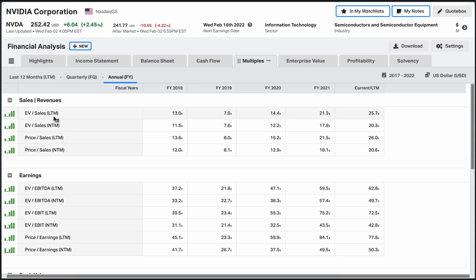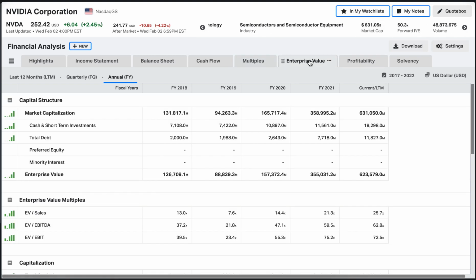And one that I like to use is the enterprise value to sales ratio. As you can see here, the market cap is $631 billion. But if you take a look at the enterprise value, this also includes things like the total debt and the cash and short-term investment. So it evaluates debt as well, and some short-term investment and cash, to remake the enterprise value of the company, which is very, very similar to market cap.